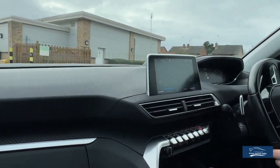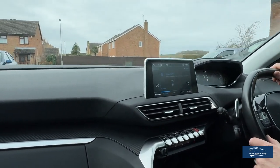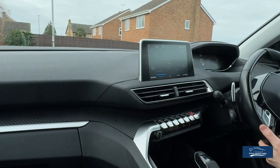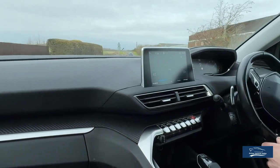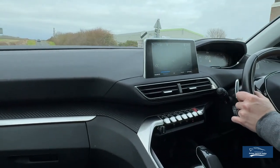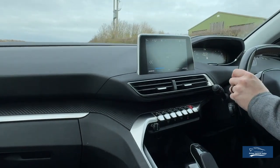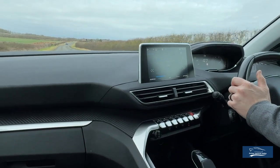Welcome to our road test of our 2020 20 plate Peugeot 5008 Active BlueHDi automatic. We've got 38,800 miles on the clock and we're just giving it a little run up the road, just to make sure that everything is tickety-boo and it drives well, which it does. Lovely smooth auto gearbox. Paddle shifts on it as well, which are all working very nicely. Yeah, it's a lovely car.